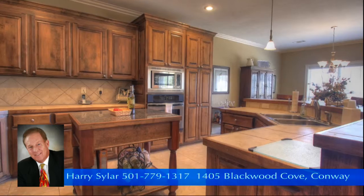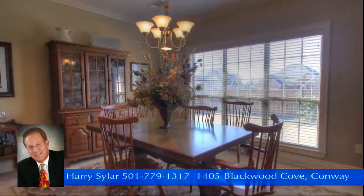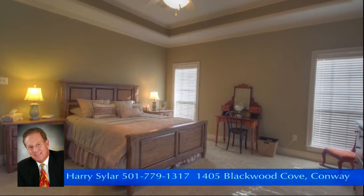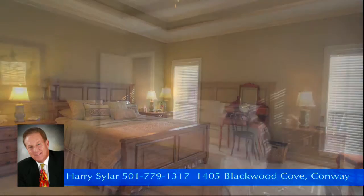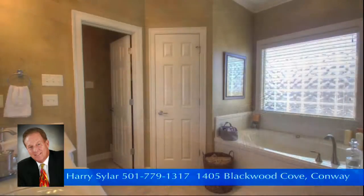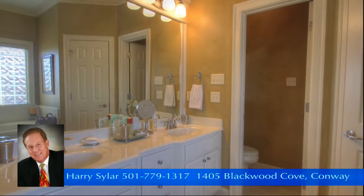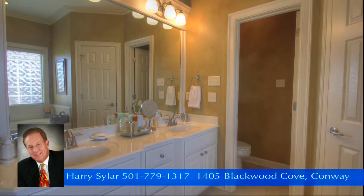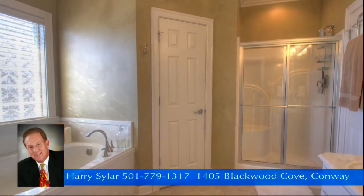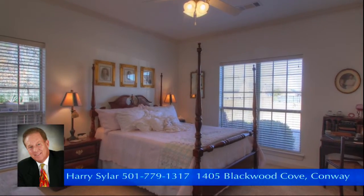As you enter the master bedroom with tray ceiling, you will see that part of the master could actually be a sitting area. The master bath displays ceramic tile, double vanities, walk-in closets, a jet tub, a walk-in shower, and a rain closet. The remaining two full baths and three bedrooms are all spacious, with ceramic tile in the baths and walk-in closets.